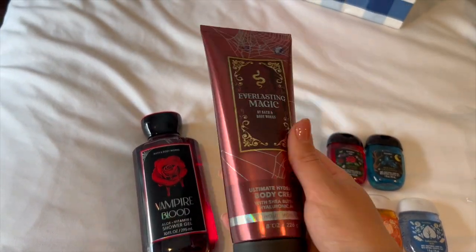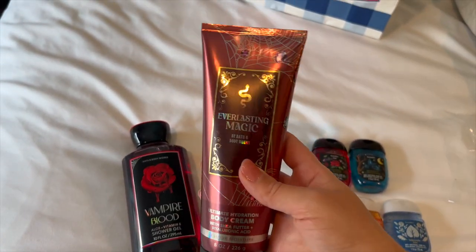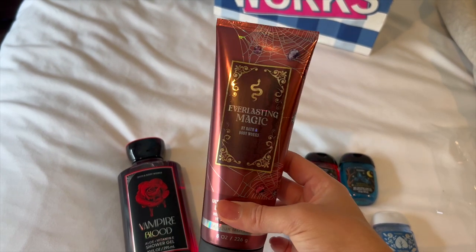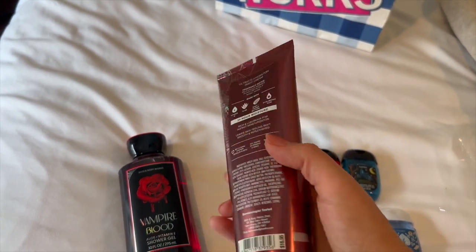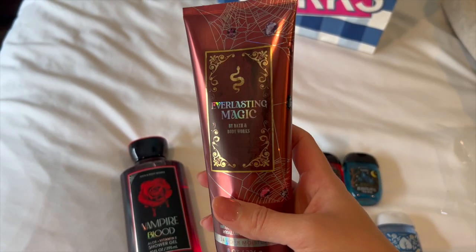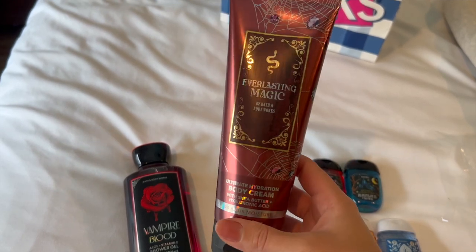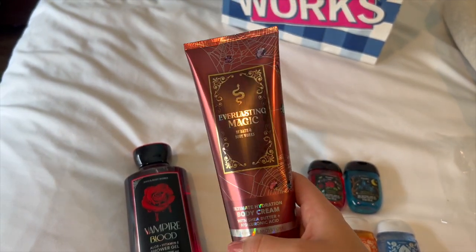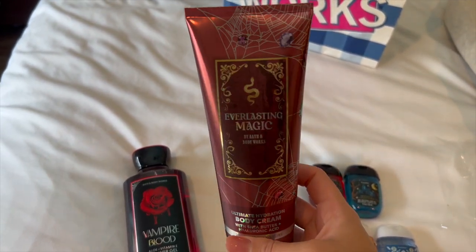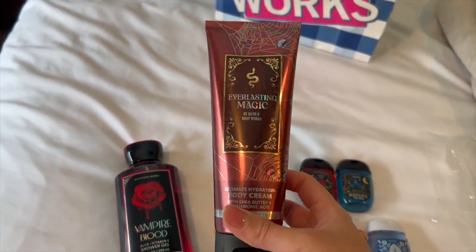I had a $7 body cream coupon, which it's originally $16.95. So about $10 off. So I got this one for $7. It's Everlasting Magic. The notes are Bejeweled Berries, Phantom Petals, and Magic Musk. Now, this one to me kind of smells like Pink Velvet Cupcake. So I'm gonna have to go research the notes on Pink Velvet Cupcake because it hasn't come out in a few years, but it's one of my favorites. If this is a repackage of Pink Velvet Cupcake, I'm gonna be so, so happy.